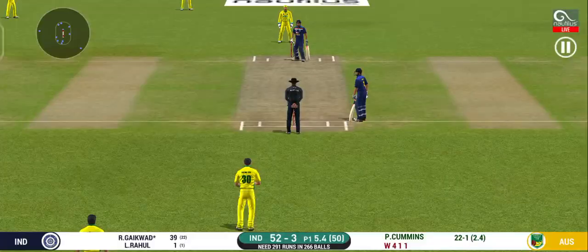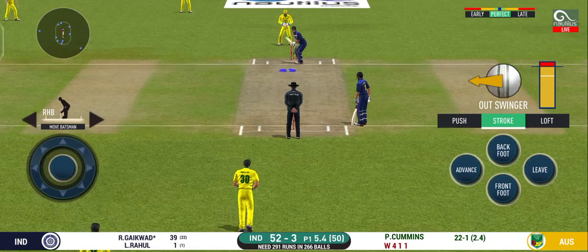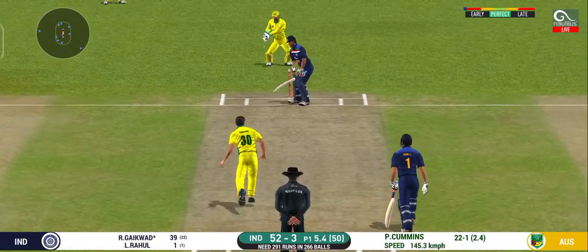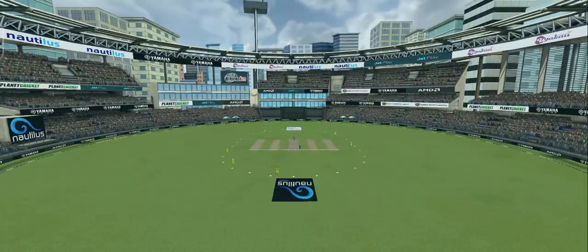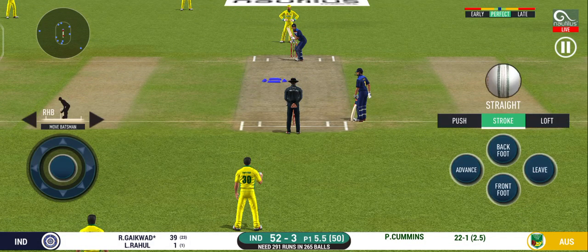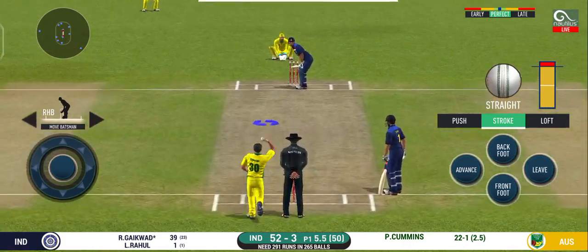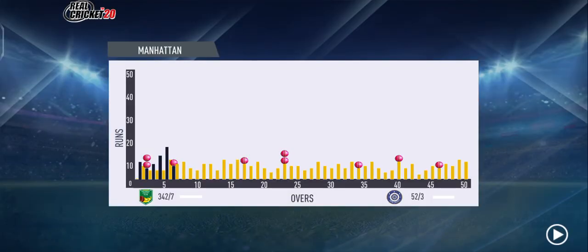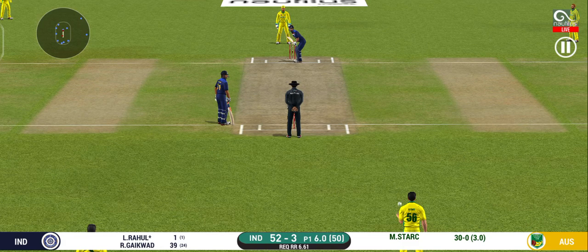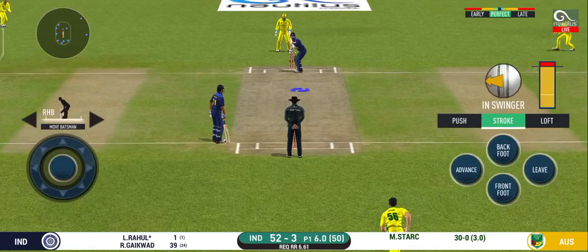That is excellent running between the wickets. The bowler is bowling from his favorite end. That is a very good lead by the batsman. Looks like there will be a lot of slower balls. The bowler will have to be extra careful of the line he bowls to this field.